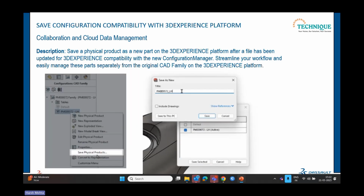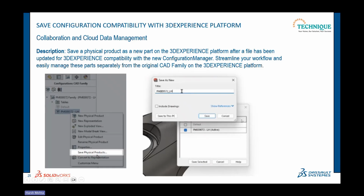Next, save physical products. As we are collaborating with 3D Experience SolidWorks, when we start our collaboration with the 3D Experience platform, it will create our configurations according to the 3D Experience platform management. If we create a part and also create configurations, it creates a configuration CAD family. When we need to create a particular configuration as another part, we are now able to save it as a physical product.